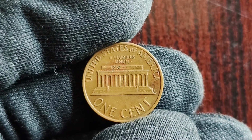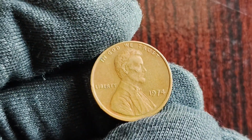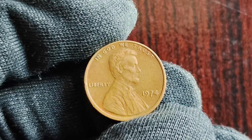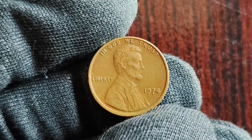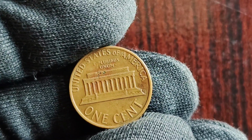Coins in mint state condition, without signs of wear or damage, are highly valuable. A 1974 penny in such pristine condition is rare and can fetch a much higher price than a circulated one. Look for pennies with a bright, full red color, as this adds significantly to the coin's value. Full red pennies are prized among collectors because they are harder to come by, especially in older coins.